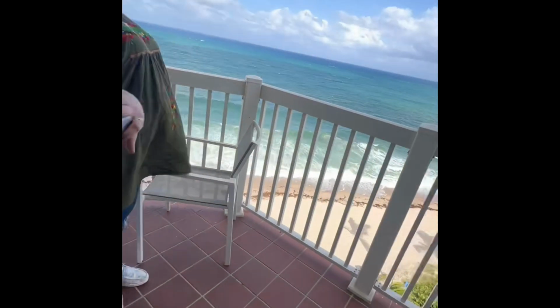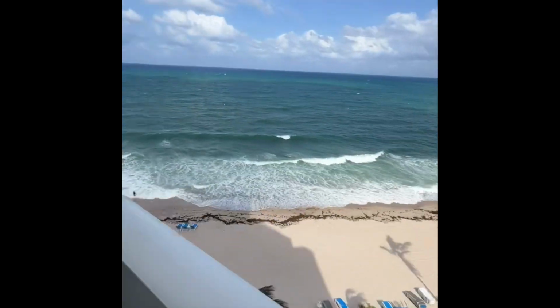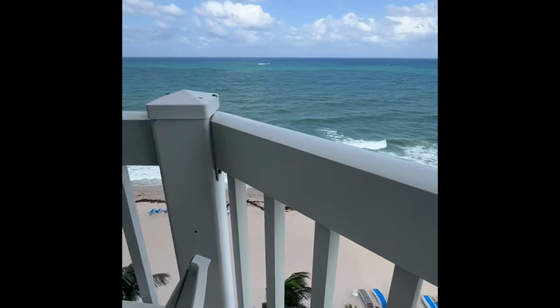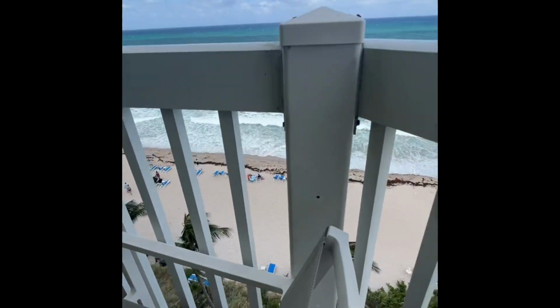Then you come out here with a beautiful view of the ocean. Love it. It's a gorgeous view. It sounds amazing. Looks super soft sand. I love it.